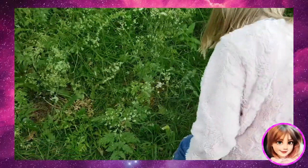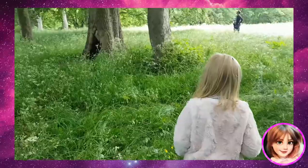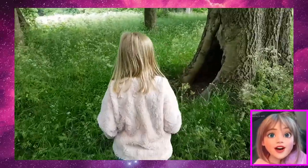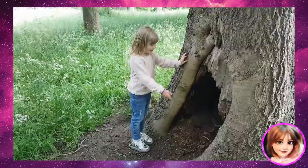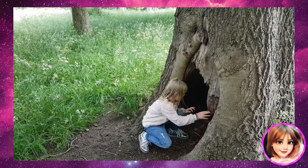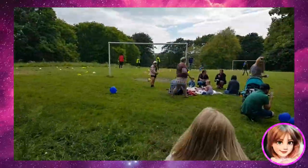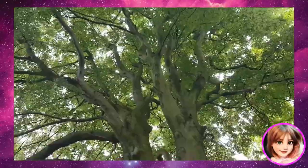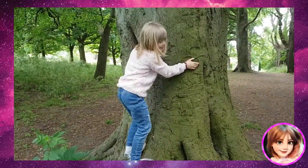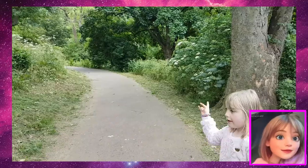Is that sticky weed around here? Because plants are sticky to us. What? Look, it's just like the Upside Down from Stranger Things. I'm going to go in it. Because there's been no fairy doors, so let's go down here.